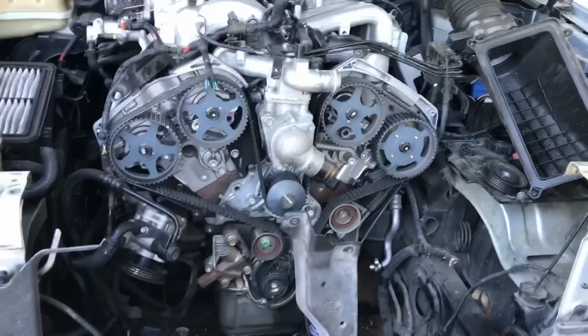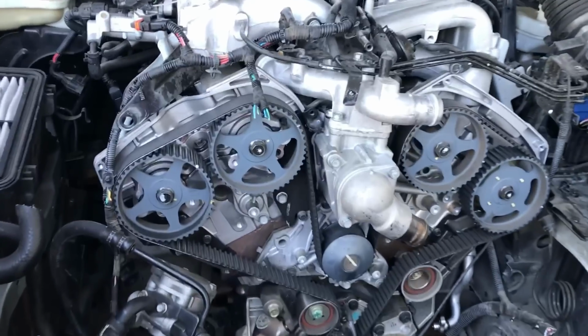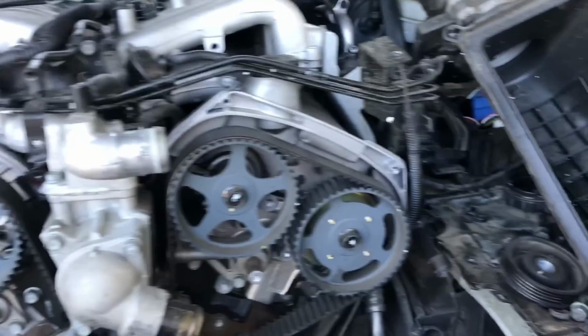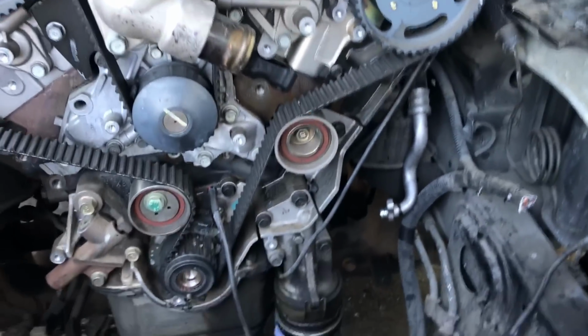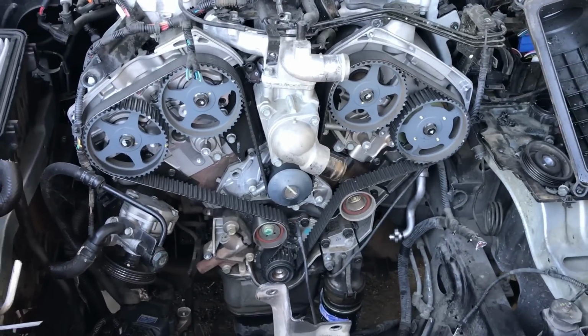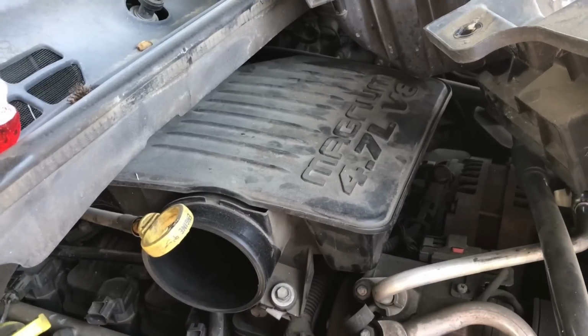Come on guys, overhead cams, they're not complicated at all. It's just got to go there and around there and up over here and over there and around there. Down under that one, down under that one, up over here, across. Oh yeah, and they all have to be lined up properly.